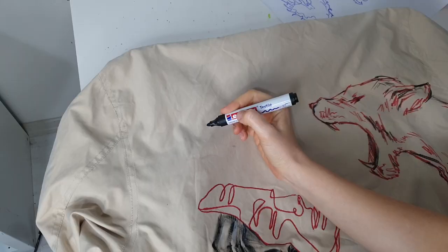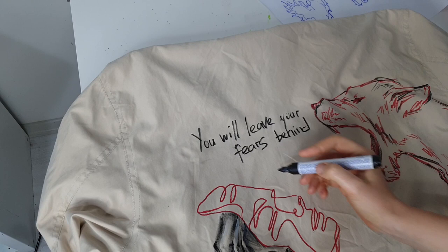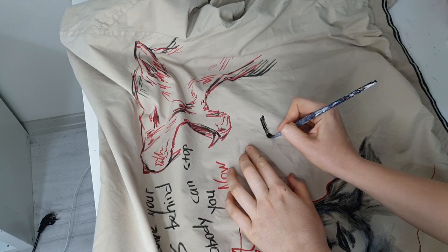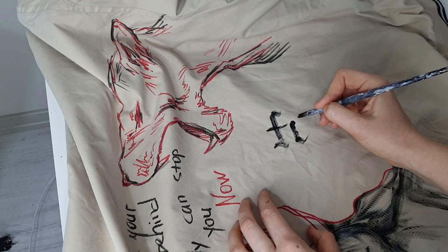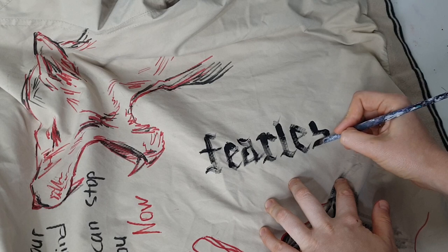So I have the idea. I'm gonna create a design around the idea of leaving your fears behind and becoming a stronger woman, a woman who isn't afraid, nobody can stop her, such a strong person, a strong woman design. I'm using different fonts. Here I'm creating calligraphy, and I have experience making calligraphy on fabrics, so that experience helps me a lot now to not be afraid to create calligraphy freehand.